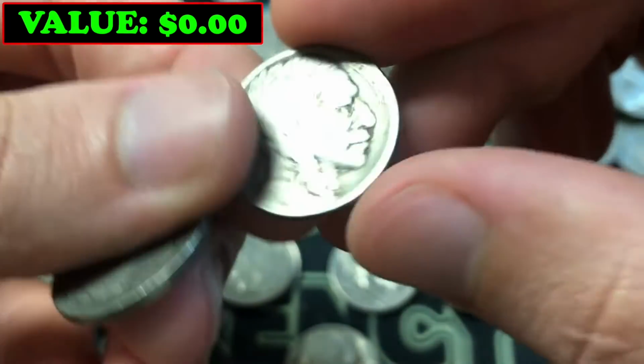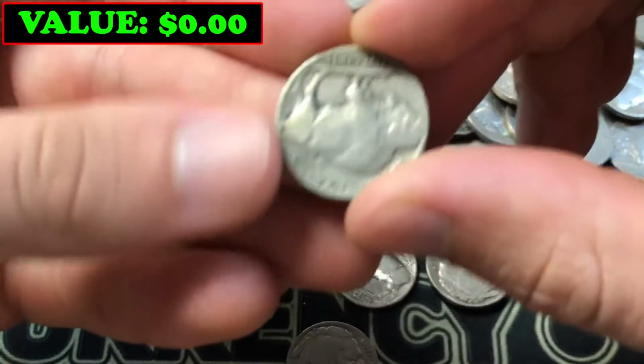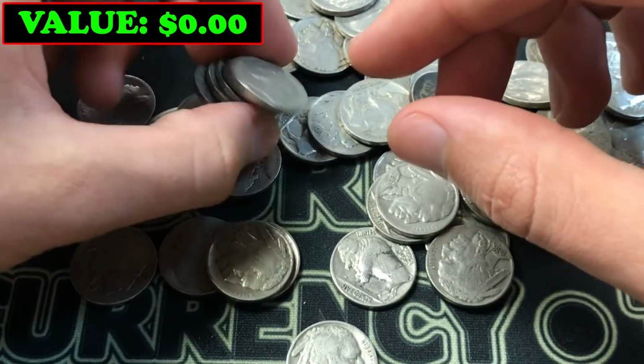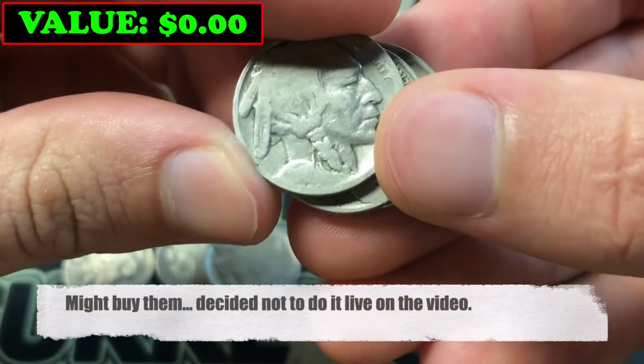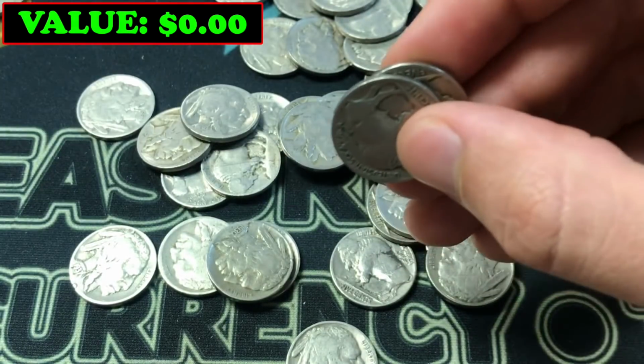This one I'm kind of tempted on. It was an S mint. Really can't see anything there. Maybe I'll pull it aside and we see if this doesn't turn into a Nick-a-date. I might text the shop owner to see if he wants me to check him out or not. If not, I almost kind of want to just buy it and do it myself. We got another no date there.